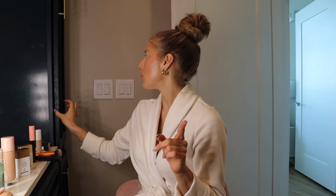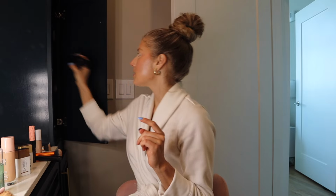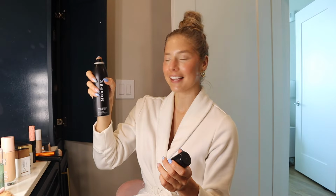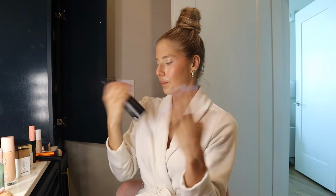Now I'm just going to spritz my face. I need to get more of this Morphe setting spray. I don't know if this is the best for my skin. I'm literally out. I think I have one more. Yeah, this was the last. This is the last spray. There's literally nothing left now. I don't even want to spray because it'll just not work. But I need to get a new setting spray.